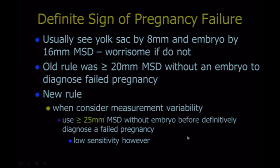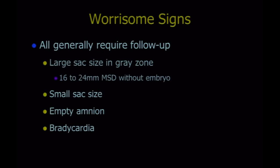seen. You'll notice the SRU guidelines did not use any criteria related to the absence of a yolk sac based on mean sac diameter. The criteria we're talking about here is in regards to an absent embryo with a mean sac diameter of 25 millimeters or more.